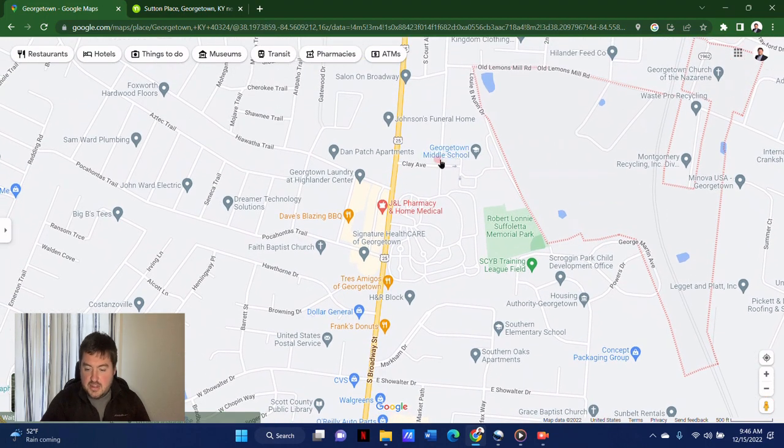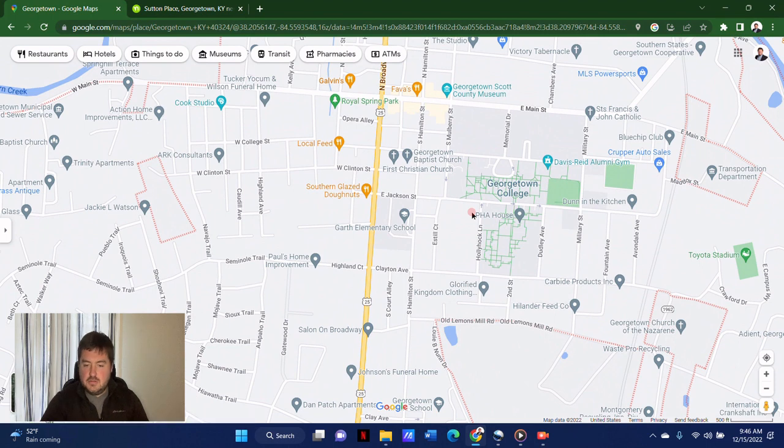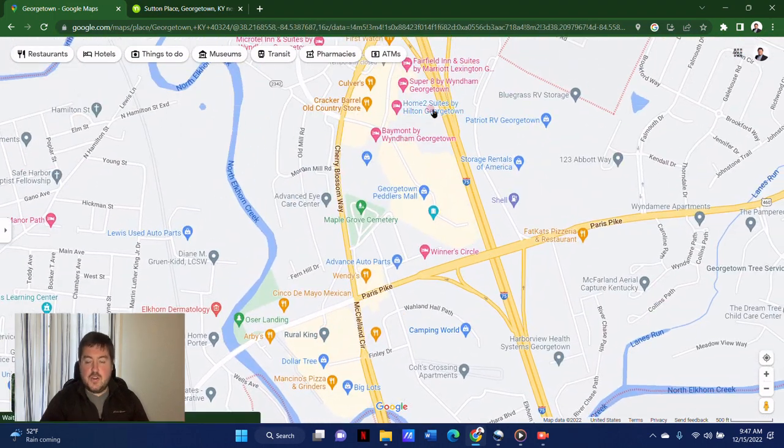Okay, you're next to Georgetown College. You're not too far from that. It's a small NAIA level college. I know some friends that went there. Really, really enjoyed it. Small school, small class sizes. Again, this is an area that I'm more familiar with. It's up here. My in-laws live not too far from this spot.